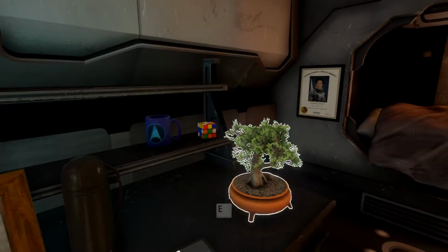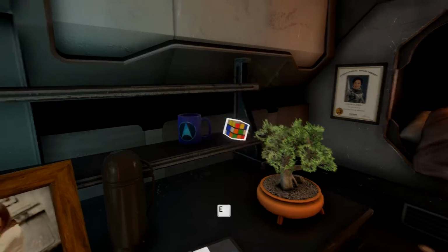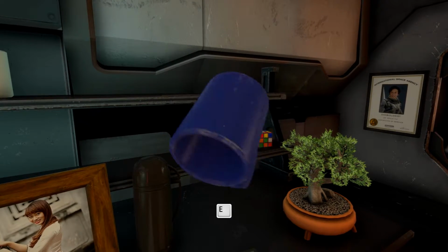It'd be funny if I could attempt to solve a Rubik's Cube in game. Not that I'd be able to. I suck at those.